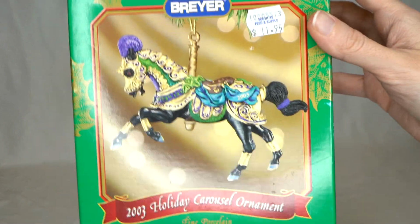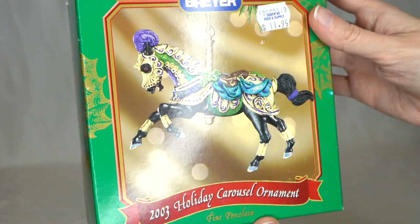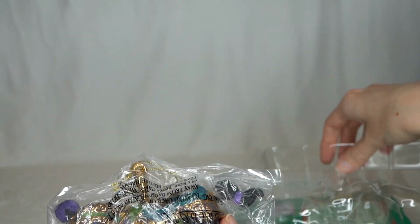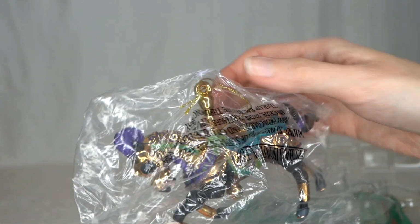On to more BreyerWest swap meet purchases. I got this awesome 2003 holiday carousel ornament. I do kind of collect the Breyer carousel ornaments, or at least the ones I really like. I'm not trying to collect every single year that Breyer's done them, but I really especially like these older ones that are porcelain.